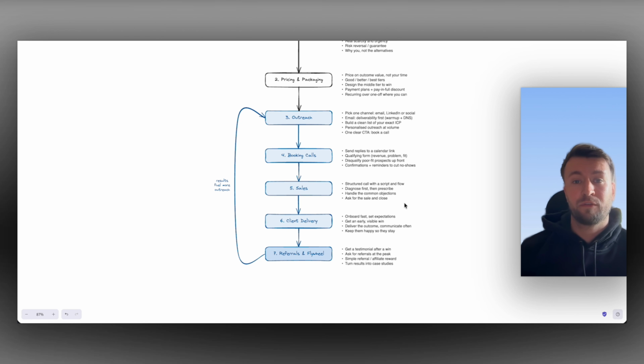Typically that's done within 2 weeks. Once we do that, we then basically display to them the system works, this will get you results. Now's the time to optimize, refine, and scale up the outreach as well. So focus on those early wins.